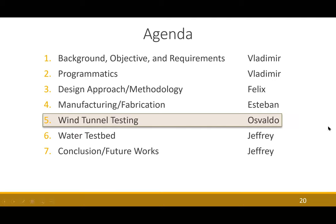So I'll now be passing it on to Osvaldo, who's going to be talking about the wind tunnel testing.